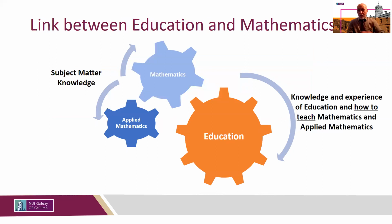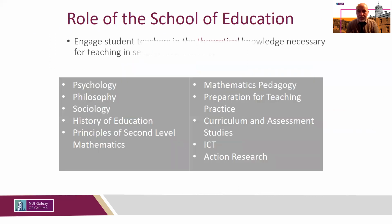Okay, so on the course, we hope to establish links, or we do establish links, between education and mathematics. The education part of the course will cover the knowledge and experience of education, and how to teach mathematics and applied mathematics, and the subject matter knowledge will be provided by mathematics and people working in applied mathematics.